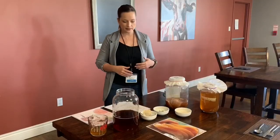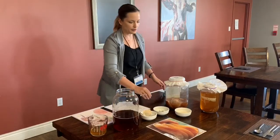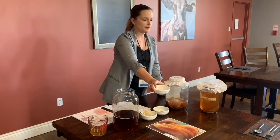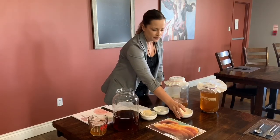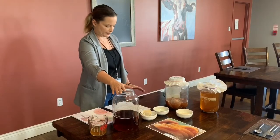So what exactly is kombucha? Well, it's a fermented tea that actually relies on sugar to ferment. What we use here is an organic cane sugar, very different from your regular processed sugars, okay? This is an unprocessed type of sugar, and what that does is it creates an acidic environment inside this tea that we have made here.